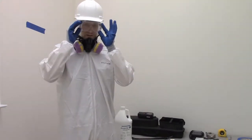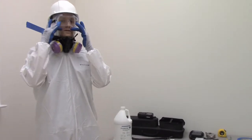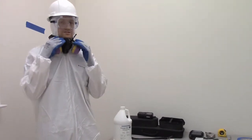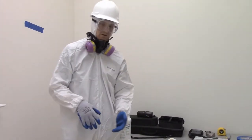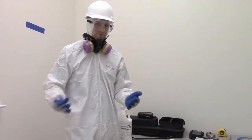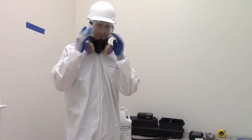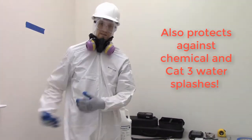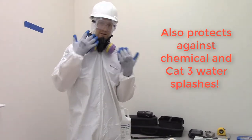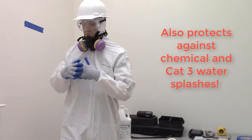Additionally, I'm wearing eye protection. These goggles are breathable, but it's important to note that they don't have a gap underneath the eye. This is important because if you were cutting something or tearing something off of a wall or removing trim, those materials could fragment, and if you don't have full protection around your entire eye, that could allow items to come in and scratch your eye, or cause permanent blindness.